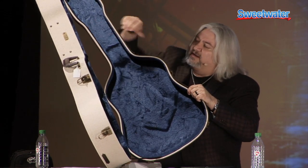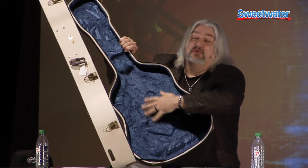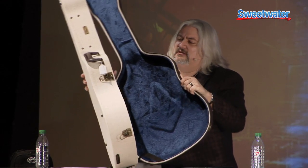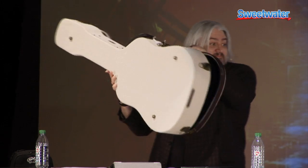You've got a tight neck support up here, again with that plush lining on the top as well. It presses down and keeps the guitar firmly held this way without compacting or compressing the top or the strings. So a really nice case that's lightweight, even though it's made from wood, and it provides you with a lot of protection for your guitar. Very cool.